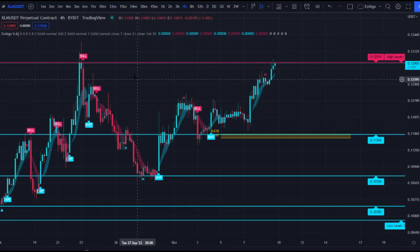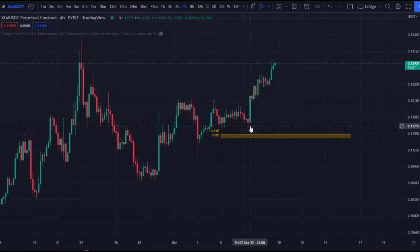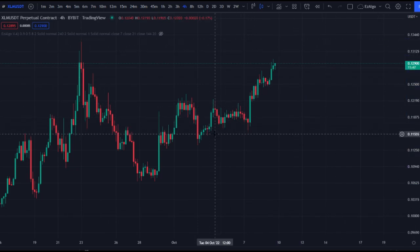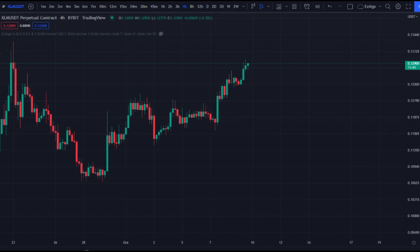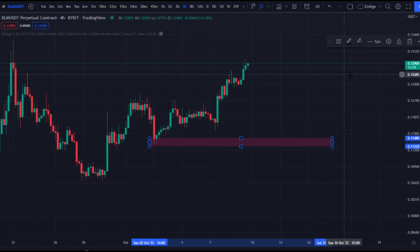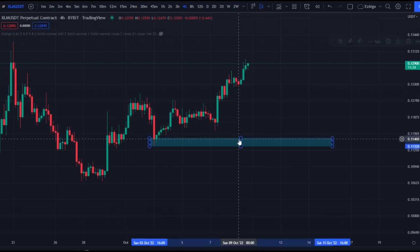Number 3, we're going to mark the zone. So now that we have this level, what we can do is actually get rid of Easy Algo. We can get rid of this golden pocket, because we know that there's a level right there. And we're actually going to get the rectangle tool, and we are going to mark out this support level. I like to change it to this light blue color.